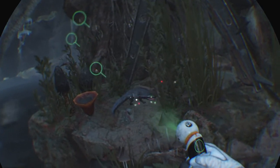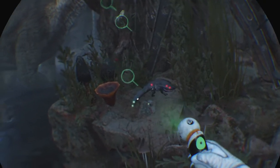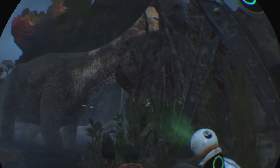I don't know how I'm going to get that one by its hind leg. It's going to be difficult. There we go, got it. Got you. There is an art to scanning these, and it's good fun. Right, well, I better get up to that brontosaurus before he eats the Higgs unit.